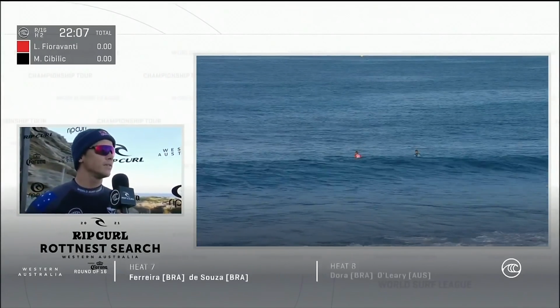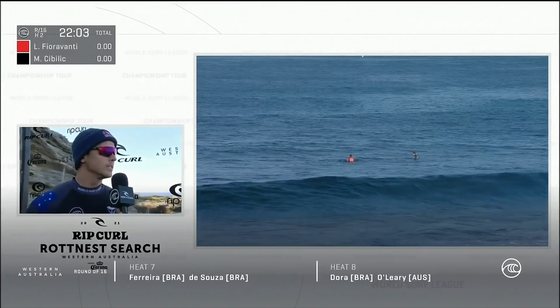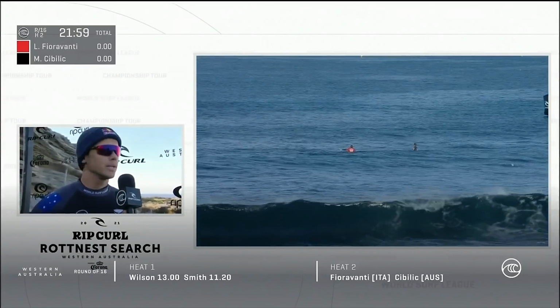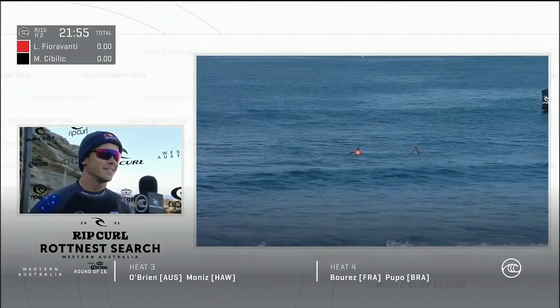So I surfed a pretty good heat, and it's pretty tricky out there now that it's a bit smaller. You have to sit in a lot further and read them from in to out, as opposed to sitting out on the boil and chasing them in. So yeah, the strategy worked really well. Luke gave me some good tips, and I was really happy with how I executed the heat.